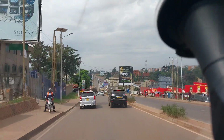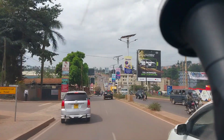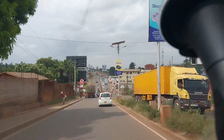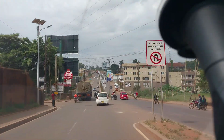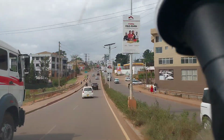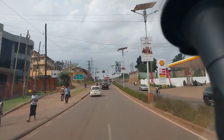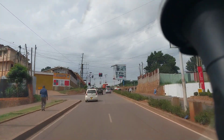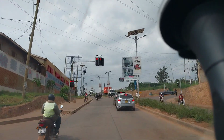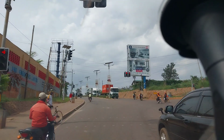This junction we've just passed connects you back to Ntinda town, and also on the left it takes you to Wandegeya, to parts of Chambogo University, and again back to Jinja Road. Still here you can access other parts of Naguru on your right, you can access other parts of Jinja Road and so on, but we want to go through here.